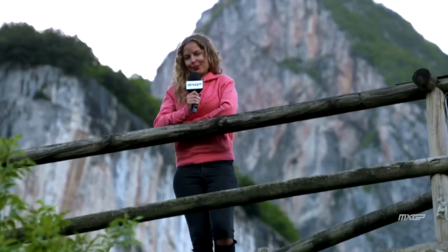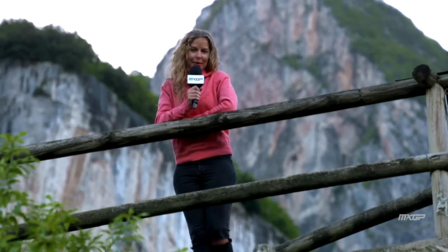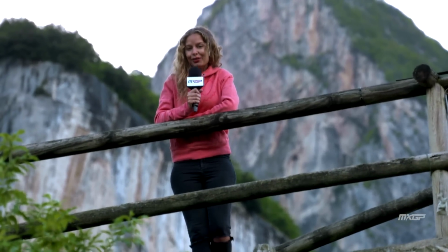The stage is set in the shadows of the Dolomite Mountains. Welcome to Pietramurata for the MXGP of Trentino, the 8th round of the FIM Motocross World Championship.